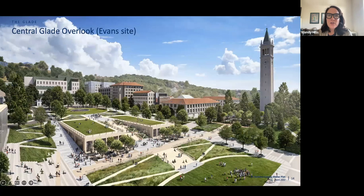And again, this is not designed. There are people whose job it is to make pretty pictures based on absolutely nothing but like a lot of hand waving. And that's what this is. But you know, the idea is that you have a landscape that starts up here at the Hearst Mining Circle that can continue out across the top of these buildings that kind of come out from the hillside. And we anticipate a lot of maybe student activity right here. Maybe there's a cafe, student study space, different things.